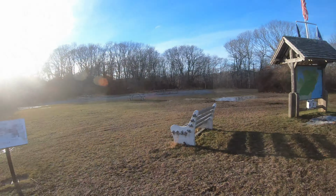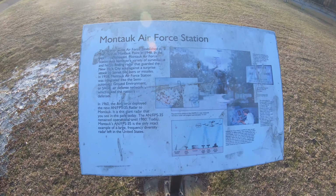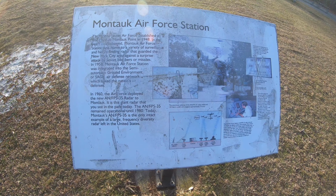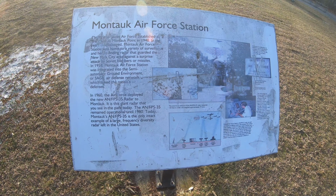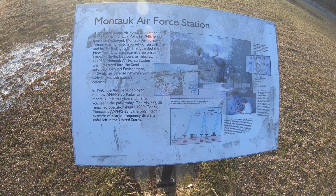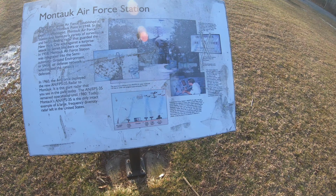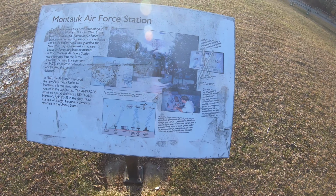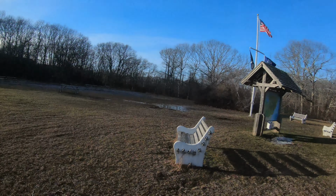There are quite a few hiking trails here, and there's a sign here that says Montauk Air Force Station. Now there you go: 1948, early warning radar, SAGE Air Defense Network, which linked the nation's air defenses. So there's a lot of history here as an early warning site, which has now since been abandoned. But I find some of these places very interesting.